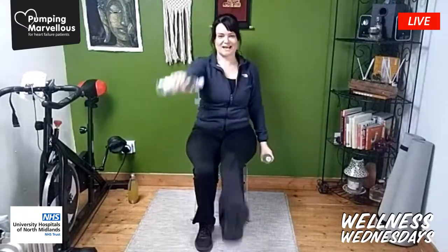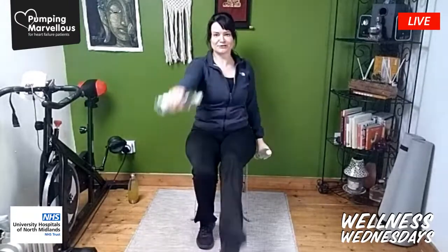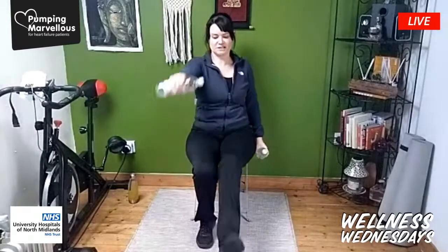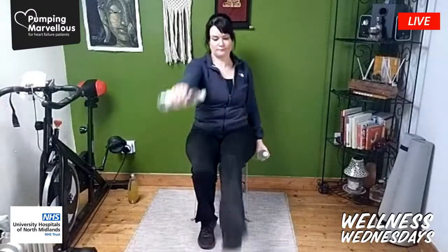So this is one of those exercises that gets the brain switched on as well. Opposite arm, opposite leg. Just wait until 2 minutes time when we're going to switch these exercises every 15 seconds. That will keep you on your toes. See if we can keep up with it. But remember, your own pace. Yeah, be your own boss. It can't be one size fits all. We're all at different levels of fitness, different abilities. We're all at different stages of our heart failure journey. Do what is right for you.